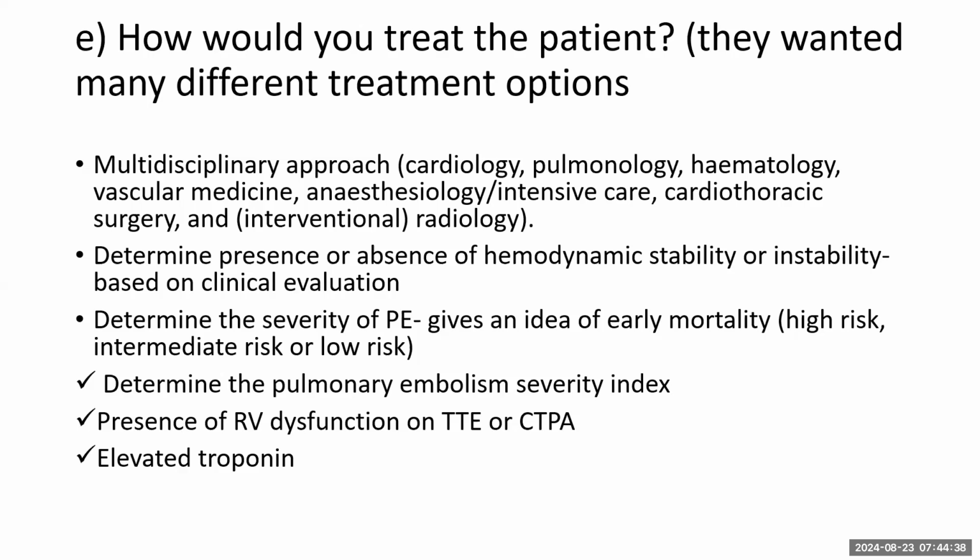I want to manage this patient using a multidisciplinary approach. I want to involve the cardiologist, pulmonologist, and the other members of the team. I want to determine the presence or absence of hemodynamic stability or instability based on clinical evaluation. I also want to determine the severity of pulmonary embolism. It gives an index of early mortality, and patients will be classified as high risk, intermediate risk, or low risk.